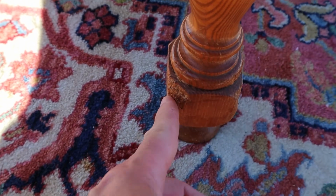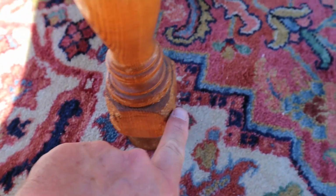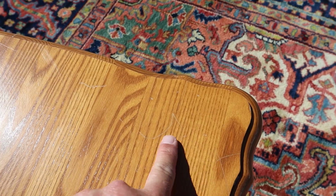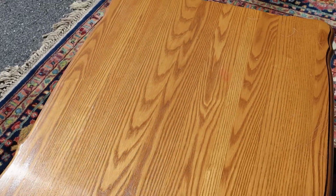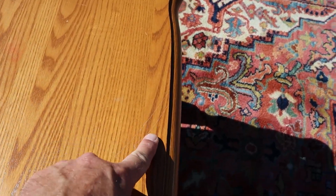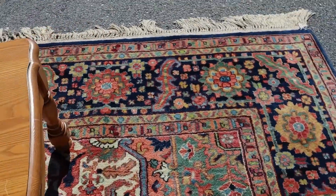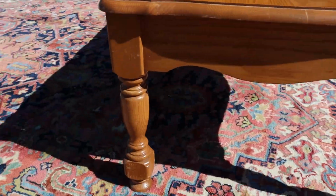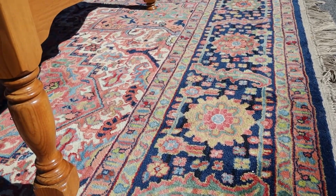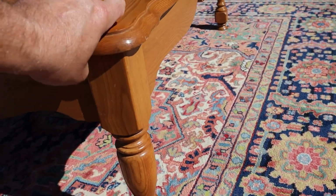Does have a little bit of damage here on this one leg. The top has just a few little scratches, like here. But as you can see, overall, really not a whole bunch. There's another couple. Looks like somebody tried to touch them up. But I think that just that one back leg is pretty much the worst of it that I see.